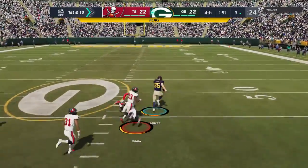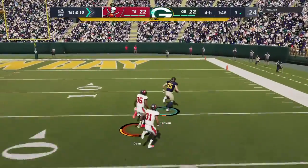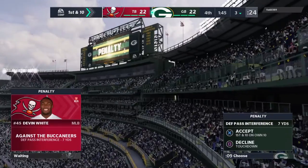And he's into the clear. He's at the 50, the 30, 20, 10. And he'll take this into the end zone. Now, hold on here.